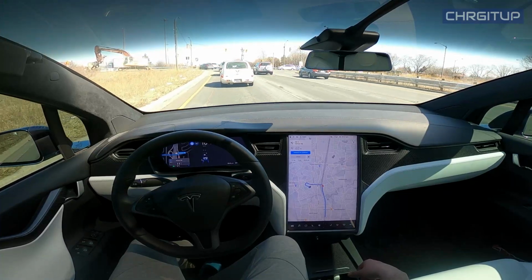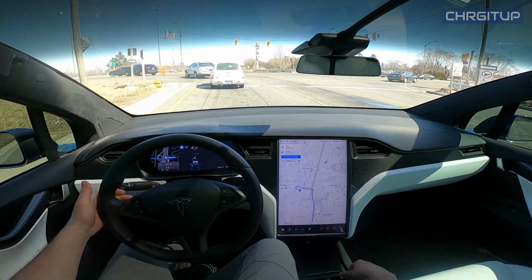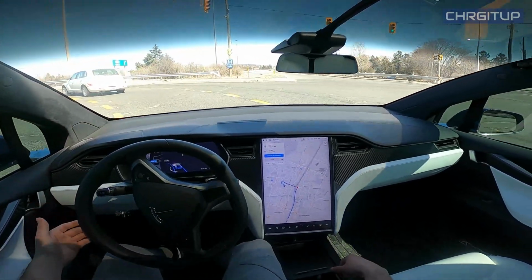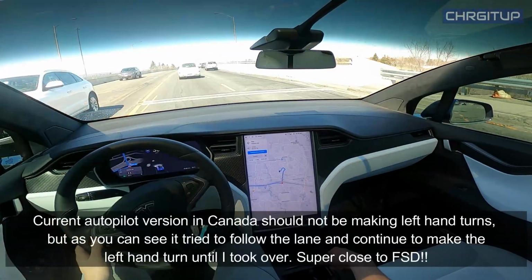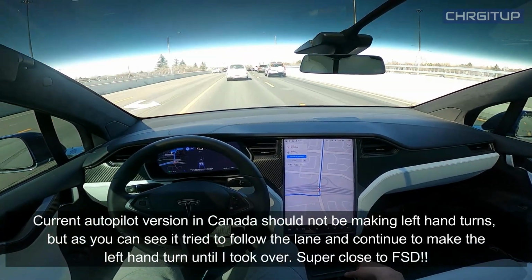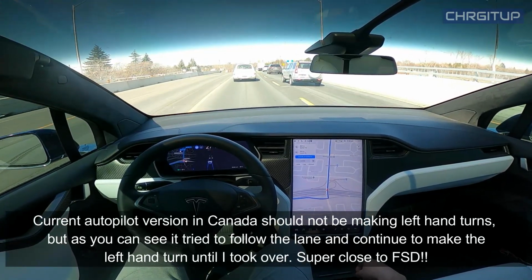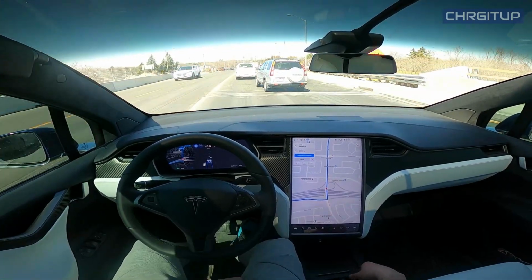There is a bit of construction on this bridge also. Now turn left onto Nielsen. Let's see what it does here. Nicely done. I'll take over there. It looked like it was struggling to pick up the orange lines for Autopilot, but for the most part, I think 70% of it did the turn on its own until it asked me to take over. So it's not supposed to be able to, but it did. So that's actually kind of cool.